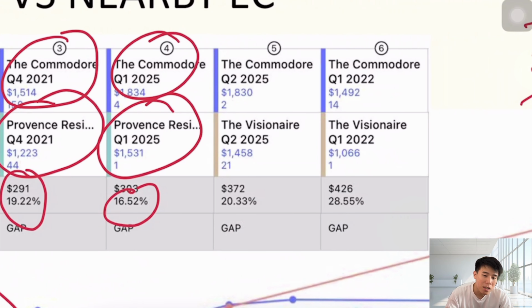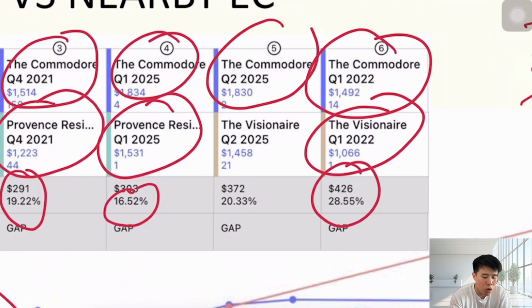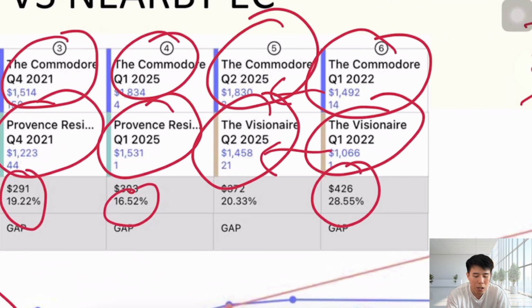And last but not least, we compared the Commodore at 2022 versus the Visionaire. So this one presents a very similar price gap from what we see at the Watergardens at Canberra, a 28% price gap. And then we fast forward to 2025, you can see the Commodore already experienced from about 1004, 1005 PSF all the way up to 1008 PSF, so about $300 to $400 PSF gain. The Visionaire also achieved an impressive $400 PSF gain. This resulted in a 20% price gap. The Visionaire actually caught up to the Commodore by about 8%.